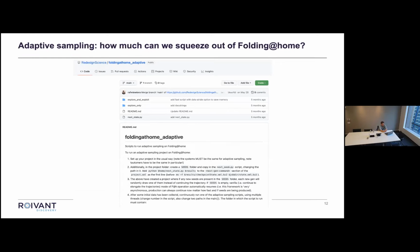All right, so changing topics now. I've said a lot of things like the simulation for Folding@home is costly and not efficient. So that's the other angle that I'm taking: let's squeeze more out of Folding@home with smart sampling methods. And so I've been doing adaptive sampling for a while now. Kudos to Joseph for the design of the framework. It turned out to be extremely simple to do. All you had to do is use the next gen command again in the project.xml. And so all of this is in this GitHub repo, Folding@home adaptive.